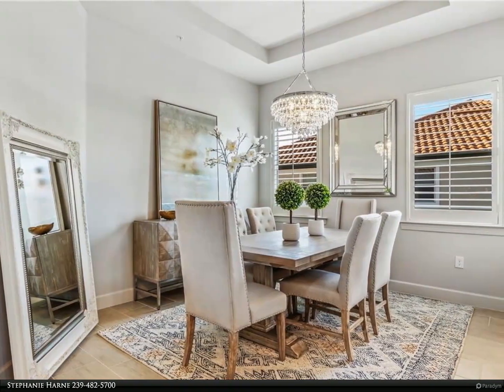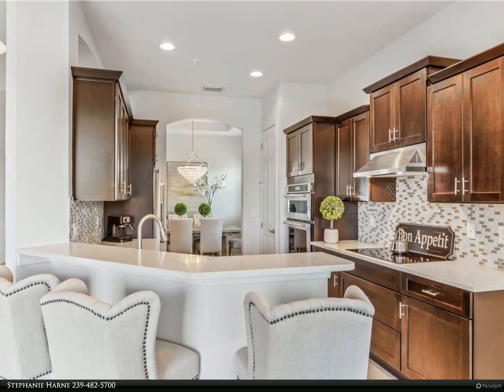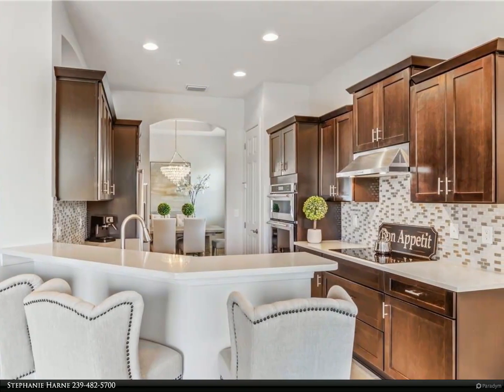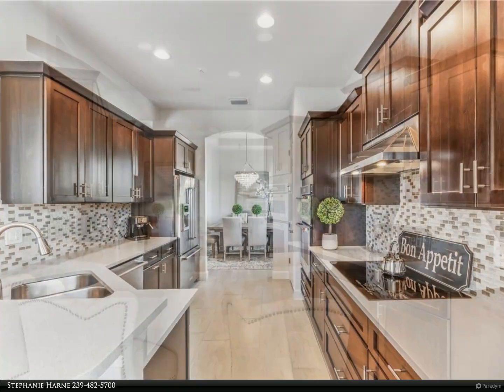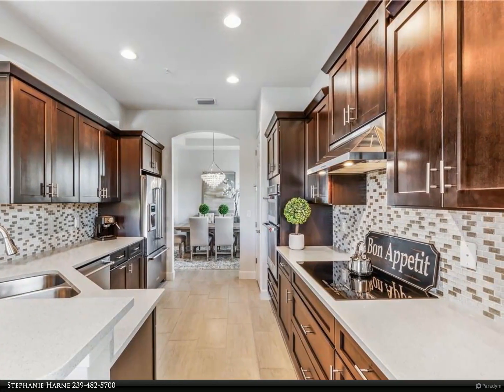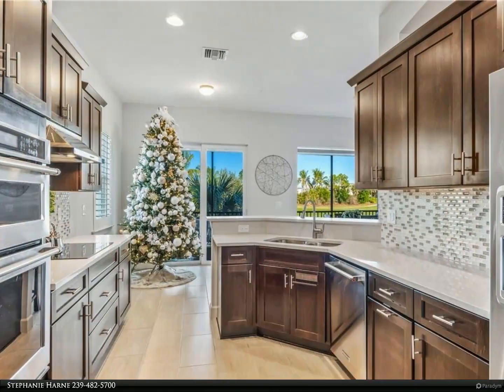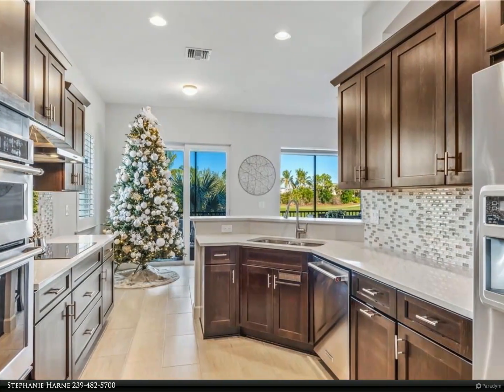The primary bedroom has large windows with a view of the golf course, tray ceiling and 2 walk-in closets. Soaking tub, shower, and dual sinks in the primary bath. 2 large guest BRs, spacious den with mahogany wood floor. Laundry room includes washer/dryer and utility sink.